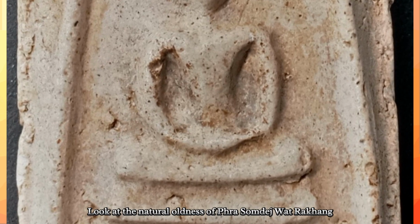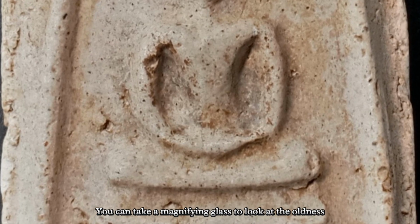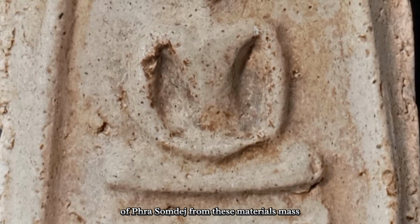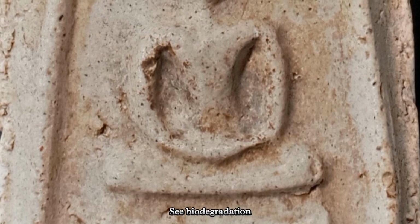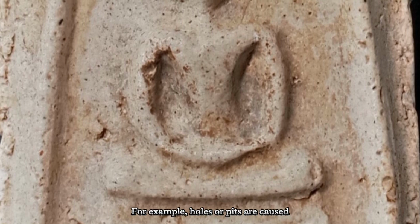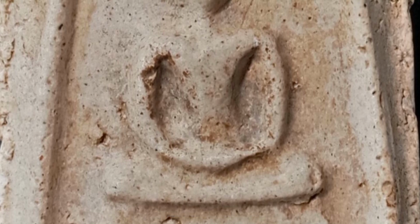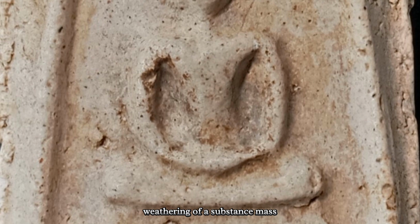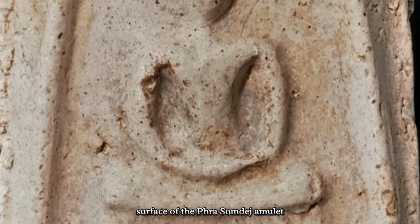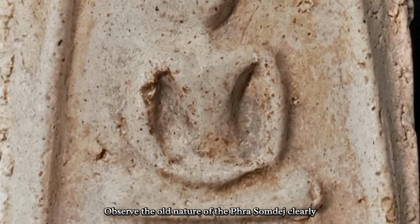Look at the natural oldness of Phra Somdej Wat Rakhang. You can take a magnifying glass to look at the oldness of Phra Somdej from these materials and mass. See biodegradation according to natural processes, for example, holes or pits caused by the decomposition and weathering of a substance mass, which decomposes over time on the surface of the Phra Somdej amulet. Observe the old nature of the Phra Somdej clearly.